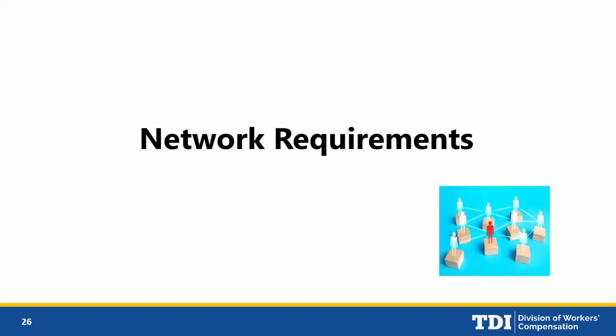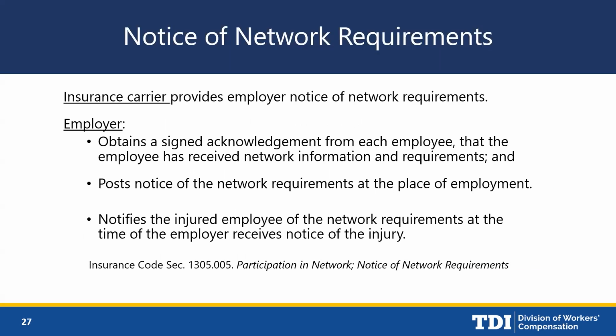Now let's talk about the network requirements, specifically about notification. Notice of network requirements: who's responsible for what? First of all, the insurance carrier, remember that's separate from the network, provides the employer notice of network requirements. The employer, for those employers out there, you're going to need to get a signed acknowledgement from each employee that the employee has received network information and the requirements that the injured employee has because he or she is covered by a network if they get injured on the job. So employer, you've got to get a signed acknowledgement from the employees as you hire them and as injuries happen. You also are supposed to post notices of network requirements throughout your place of employment. And then at the time of the injury, like I said, notify the injured employee of the network requirements.